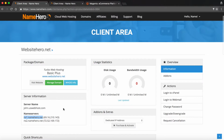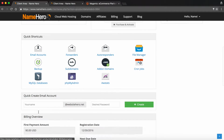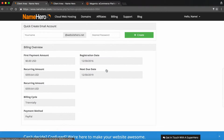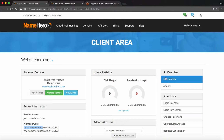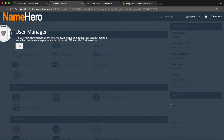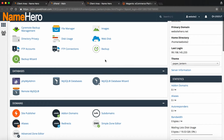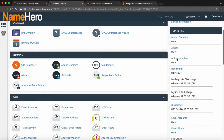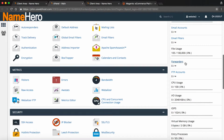Okay, so from this page here, you can manage a lot of aspects of your domain. There's a lot of shortcuts such as email accounts and your backup and all that fun stuff. But we want to go directly into cPanel so we can install Magento from there. So we're going to click right here on Log into cPanel. And we get their little tutorial on different features. We're going to click OK. And as we scroll down, you can see on the right, this is all the stuff about our package. We have 19.53 gigabytes left, so plenty of space.